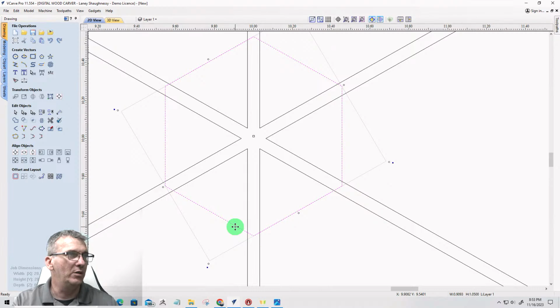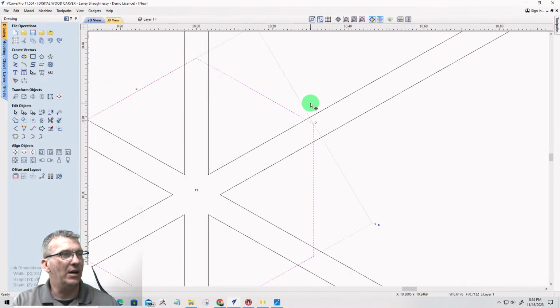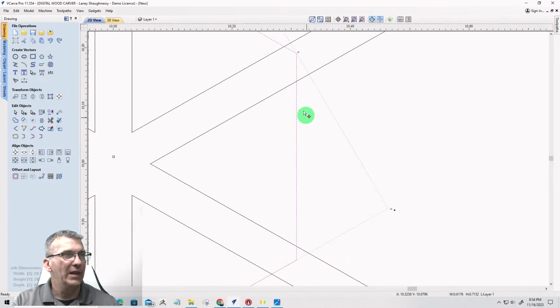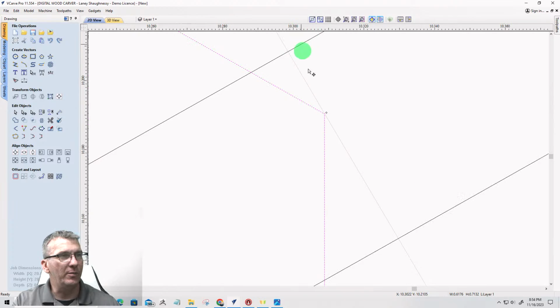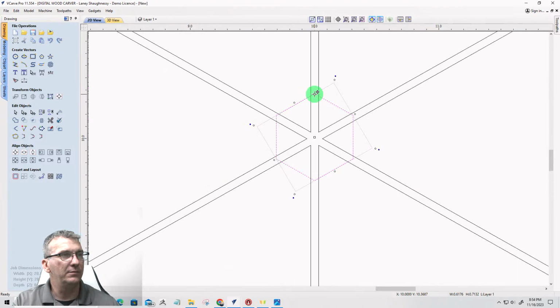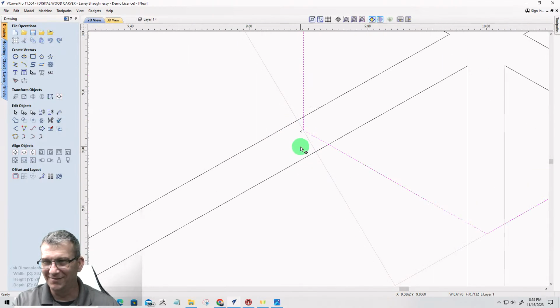But what you'll see is, we don't need it to be that big. Let's hold down the shift key. Come in here. And the oddity of it all is the way the sides are created. They're not created equal. This isn't quite center between these two lines here, but it is here. Not here, but it is here, right?